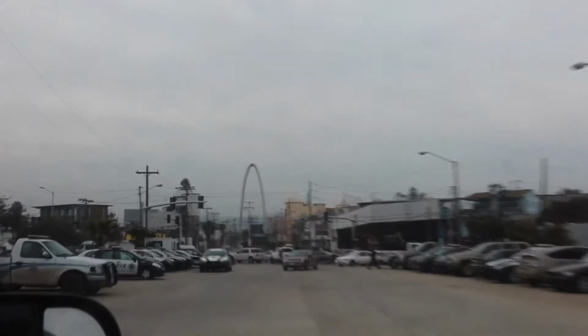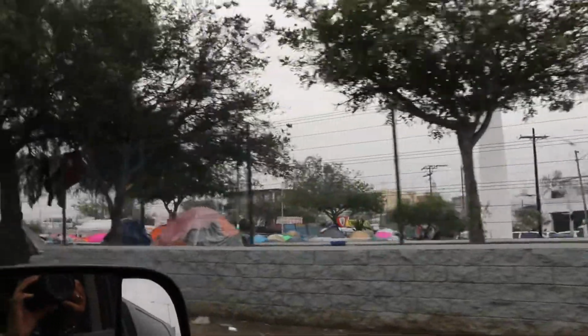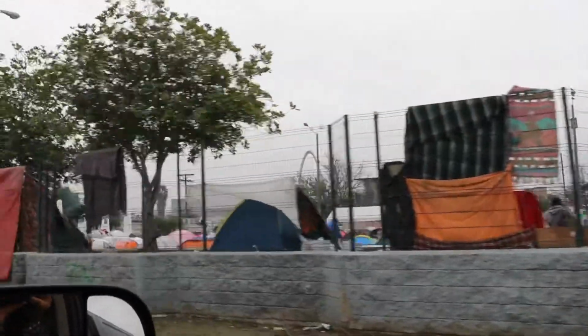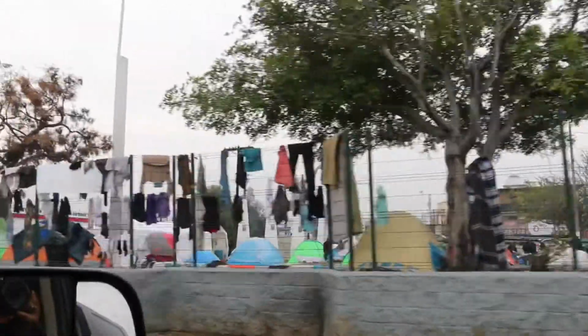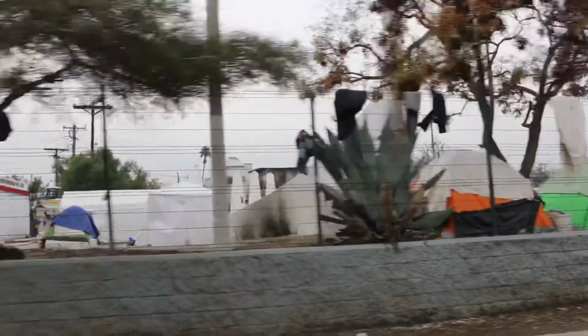So that's the town of Tijuana over there. And these are the rest of the refugees from the caravan. We were told they were from Honduras. But I'm not sure if they're the caravans or they're actually Mexicans. This is what we were told by the locals.